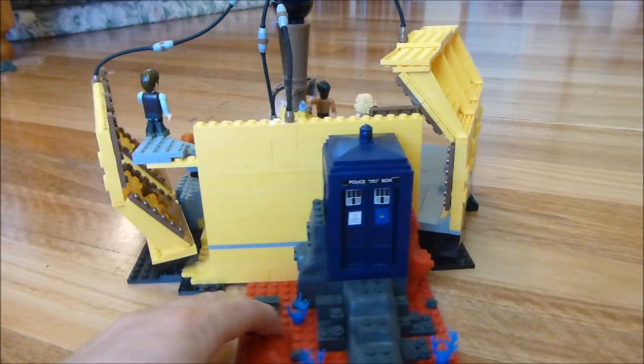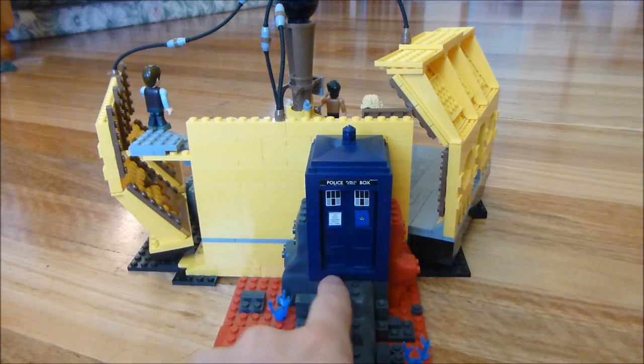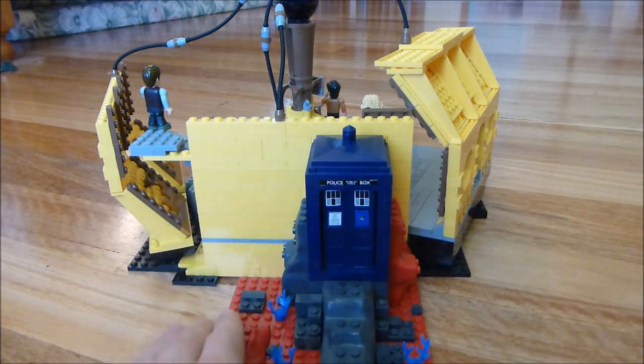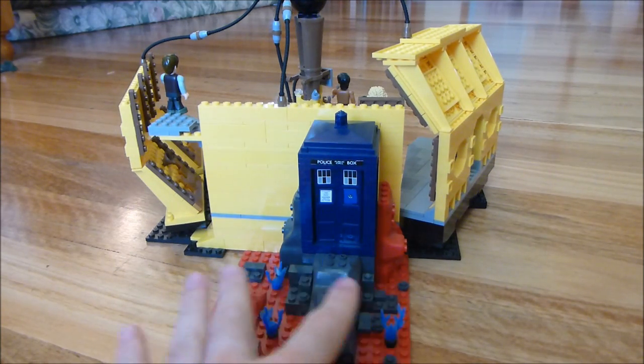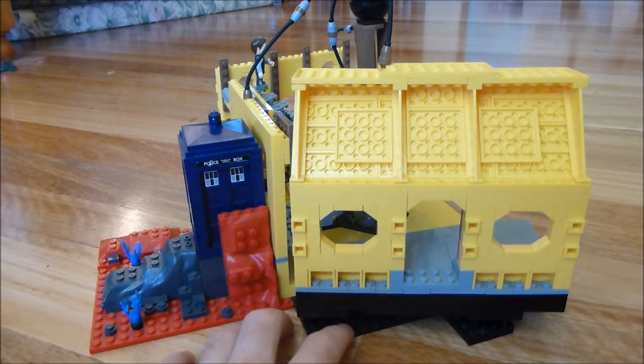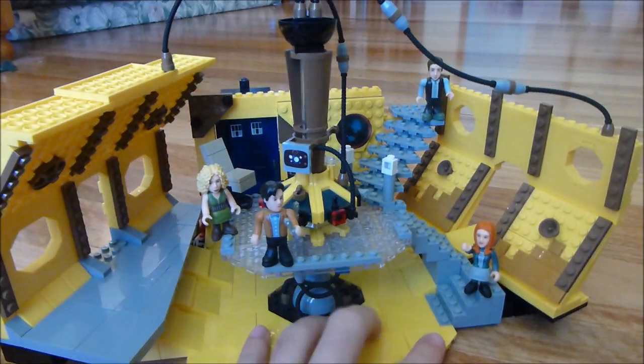You also got a TARDIS exterior, which was also sold as an individual set, but you've got one of those included in this set. You got this little outdoor alien landscape, I think is what they called it. Just turning around so you get an idea of what it actually looked like all the way around. And that's what this set came with.